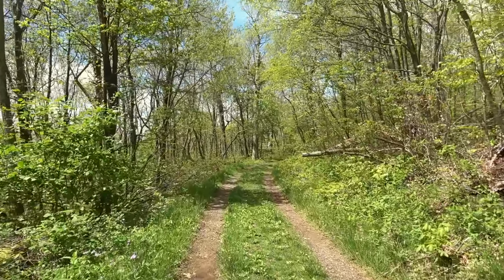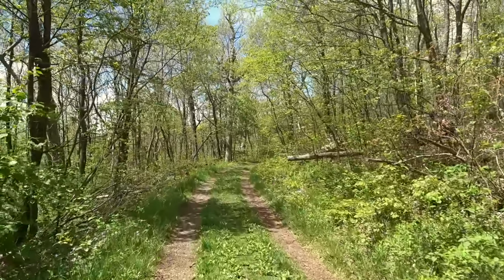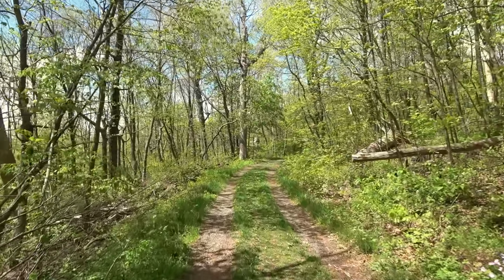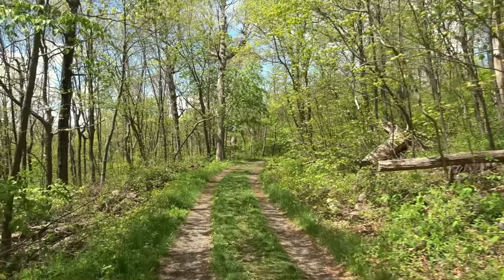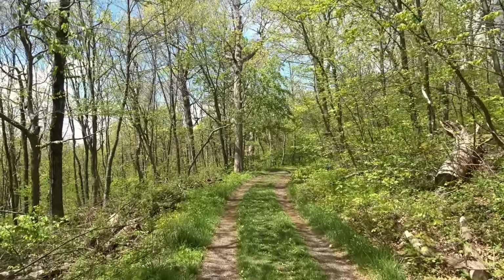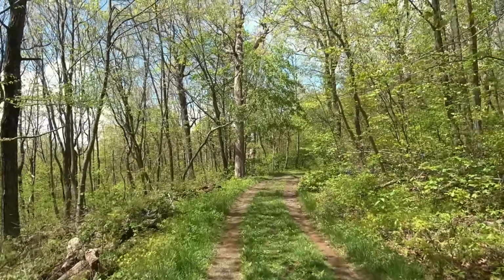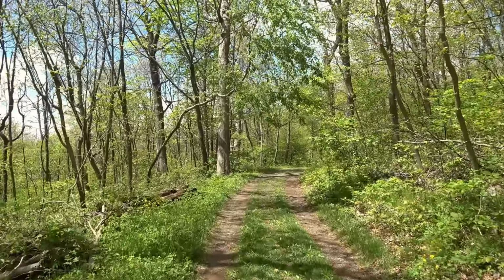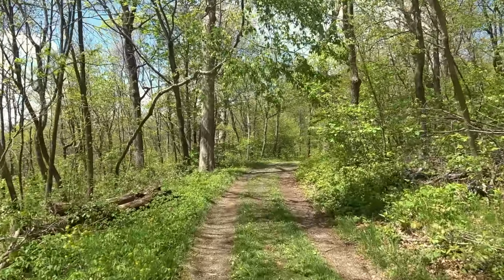Where's our bear? It's been a while since we've seen one. But that would be amazing to come around the turn, see a mama bear with several cubs. As long as you keep your distance and leave them alone, it's perfectly safe.